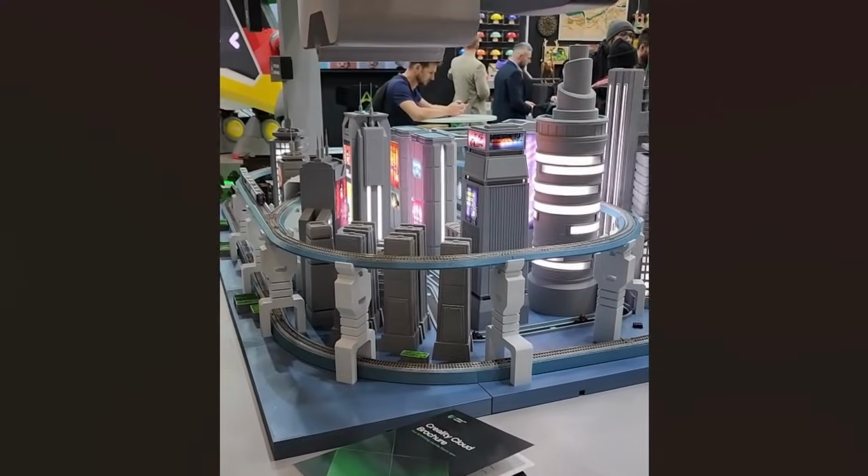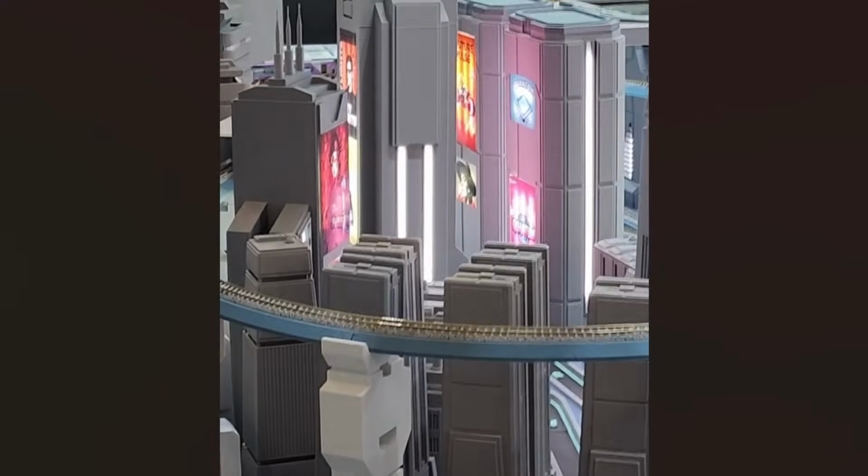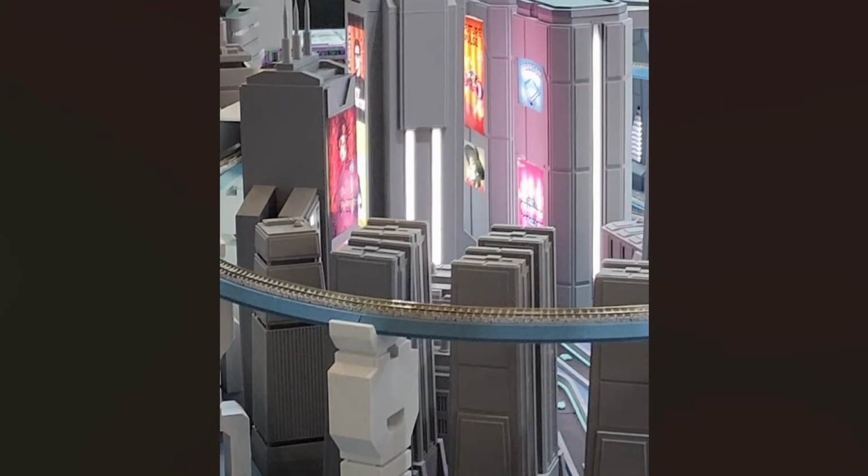This was part of the Creality booth, and it's always really cool when you see 3D printing companies that have these massive displays. So that was part of it. I could have sworn I took a longer video about this because it's a really cool layout with, I think, an N scale model railroad layout. So they have this whole cityscape. They have all of the supports that are holding up the different pieces of track.